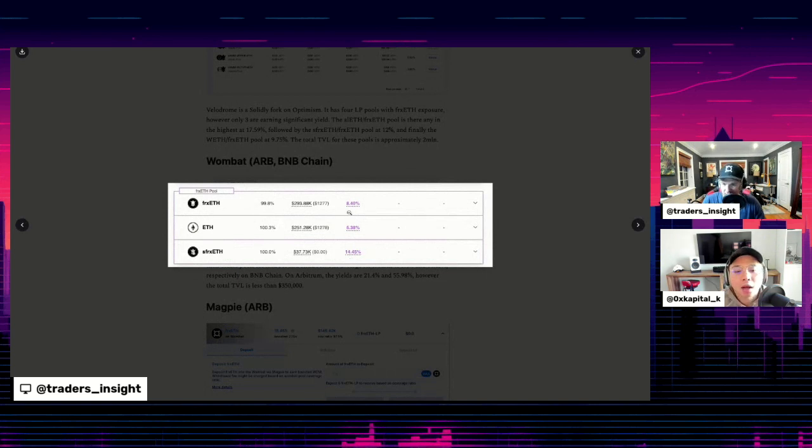FrxETH gets 8.4%. I'm not really sure how they're able to have single-sided returns, where you just deposit. I don't know how they do it, but it works. Might have to talk to them, because this is something that I have not seen before, where it's one LP pool, but then you have all the yields distributed based on those individual LPs.